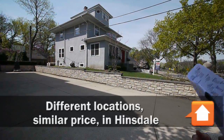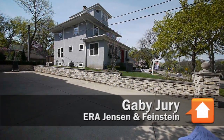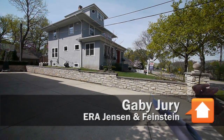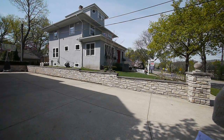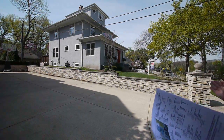Gaby, we're stepping up the price range a little bit here. We are. We're probably moving back into the lower end of what people expect in Hinsdale. This is 212 East Chicago Avenue. It's $569, but it's still a lower priced house for this community. Obviously, as you can hear, it is right across the street from the train tracks.